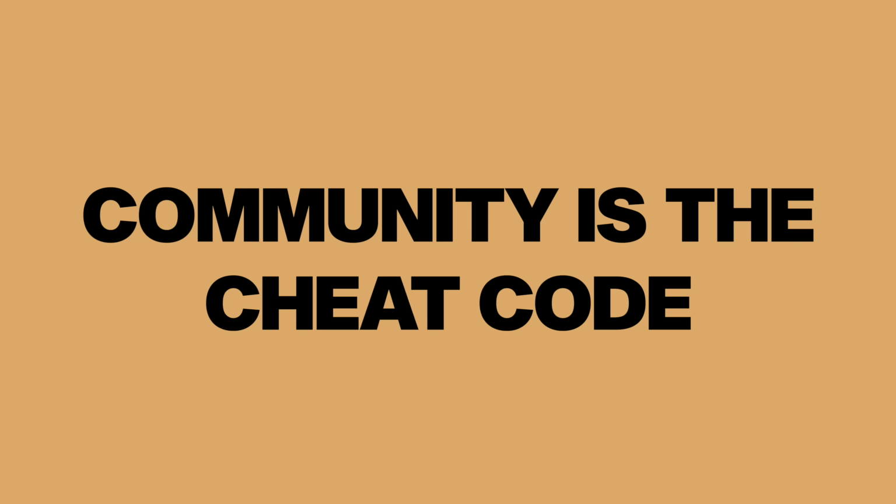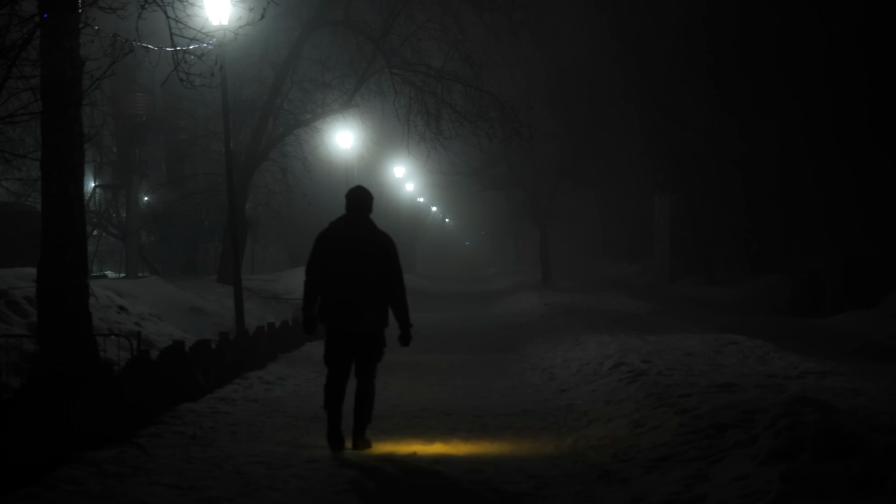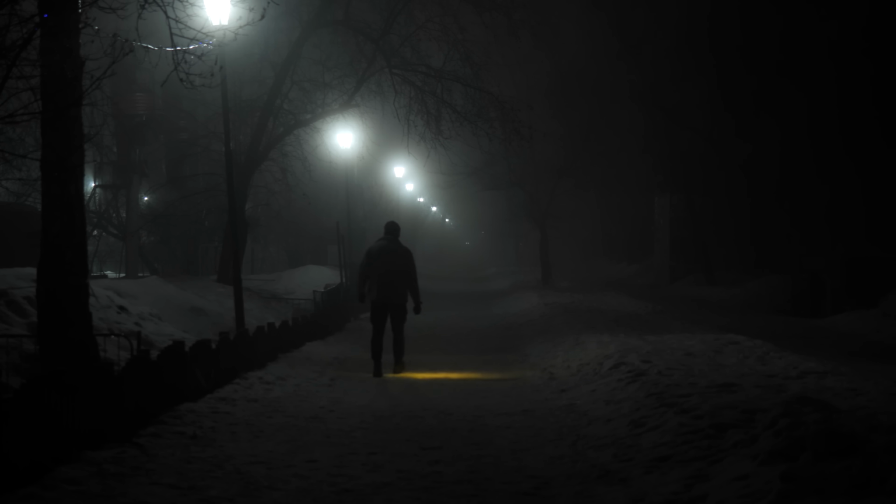Community is the cheat code. Old school Britain was safer because people knew each other. Walk-by culture: do a quick stroll in the evening with a torch and say hello to neighbours out front if you see them. That tells watchers this road looks after itself.